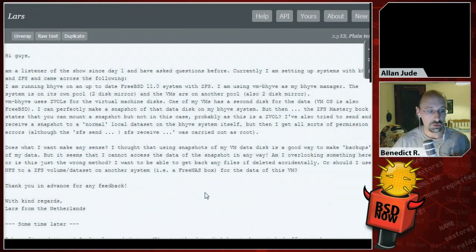I've also tried to send and receive a snapshot to a normal local data set on the Beehive system itself, but then I get all sorts of permission errors, although the ZFS send and receive was carried out as root. Does what I want to make any sense?"